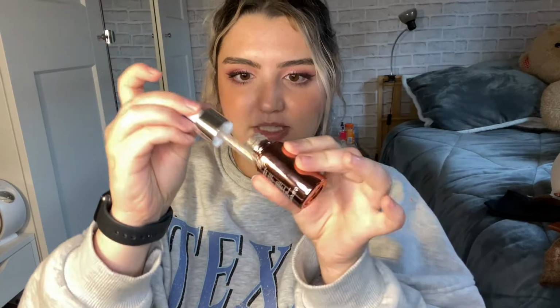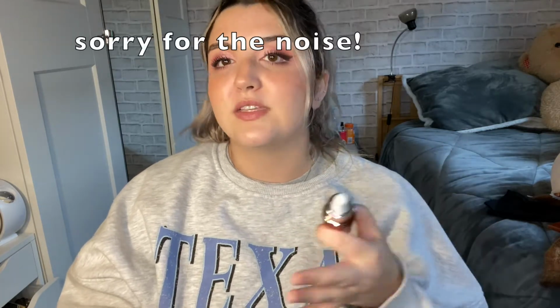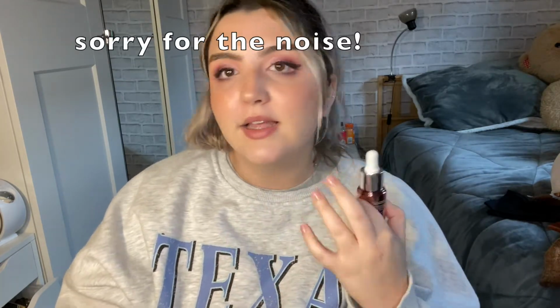I literally poured this out so there's nothing left. But yeah, this was also very, very good. All their stuff smells amazing, and I would recommend this. It is very expensive, but you probably could find it on Poshmark for cheaper from people who got it in their bags and are relisting it because they aren't going to use it or they don't like it. So if you can find this on Poshmark, I would definitely recommend checking it out.